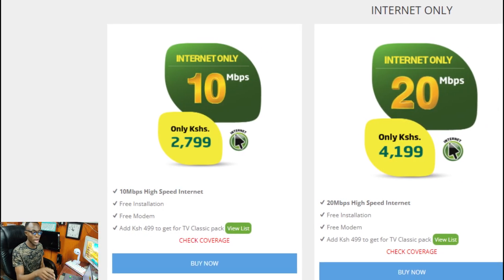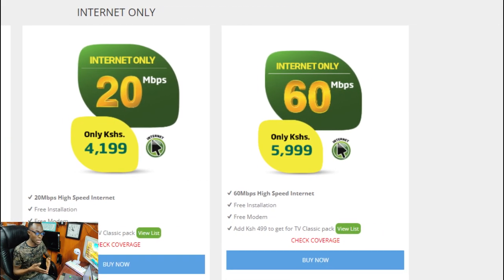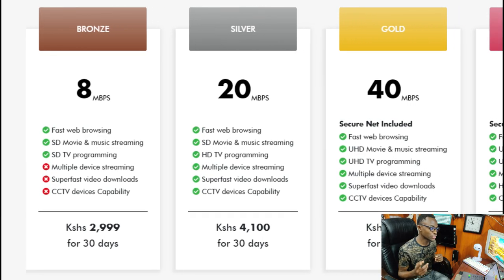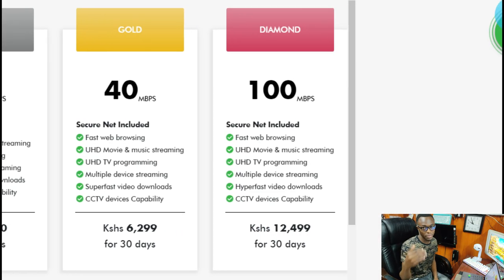So, let's see the cost and packages that Zuku offers versus what Safaricom offers. So, this is it. For Zuku, we have three categories: a 10 megabyte speed, 20 megabyte speed, and 60 megabyte speed. While for Safaricom, they have four categories. Number one is bronze, which is 8 megabytes per second. Two is silver, which is 20 megabytes per second. Three is gold, which is 40 megabytes per second. And eventually diamond, which is 100 megabytes per second.